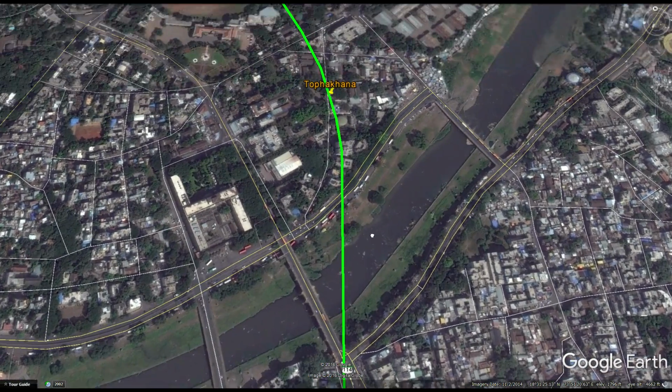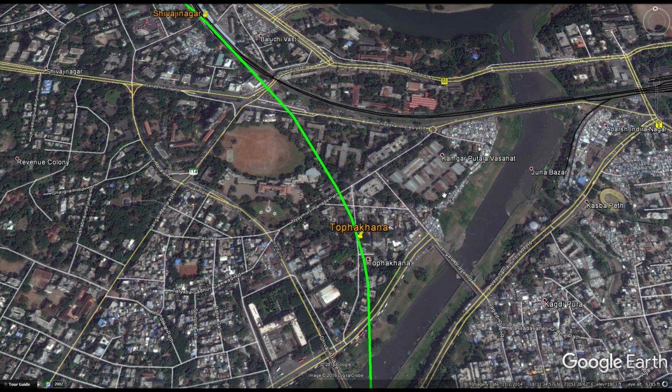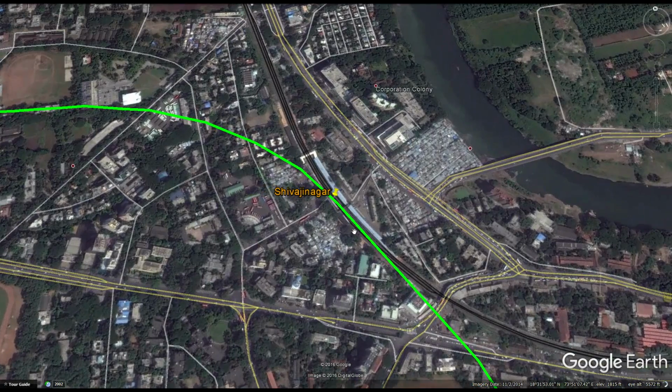So after Shanivar Peth, it crosses the Mutha River, and this station is Topakhana. Topakhana is a relatively high-end business and factory district. There are some universities along here as well, and it serves a reasonably sized area, all of this right here, and this is a pretty wealthy and desirable part of Pune. There's a mixture of high-end and middle range residential here and some offices as well, so that's why I made a station at Topakhana. Next station is Shivajinagar.